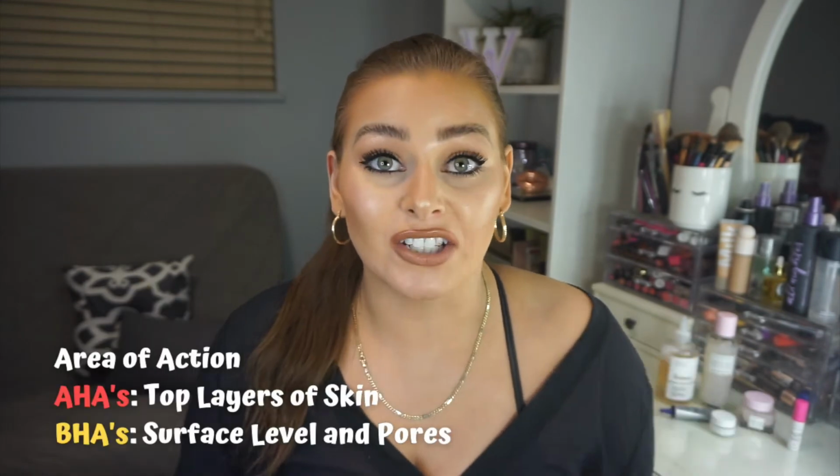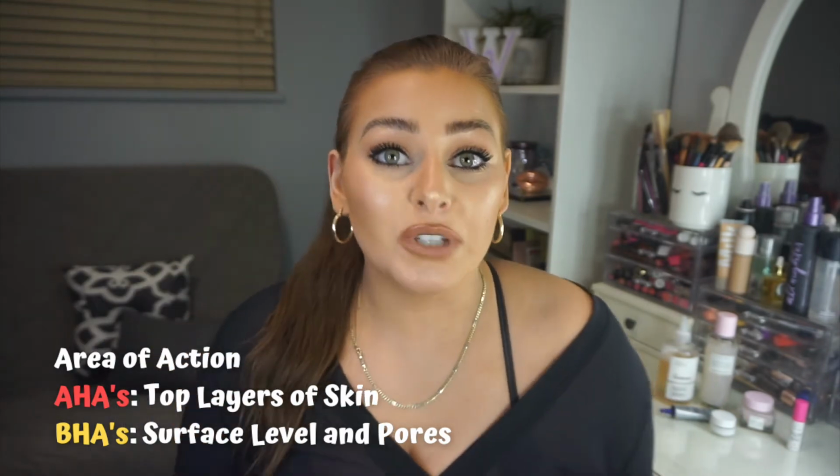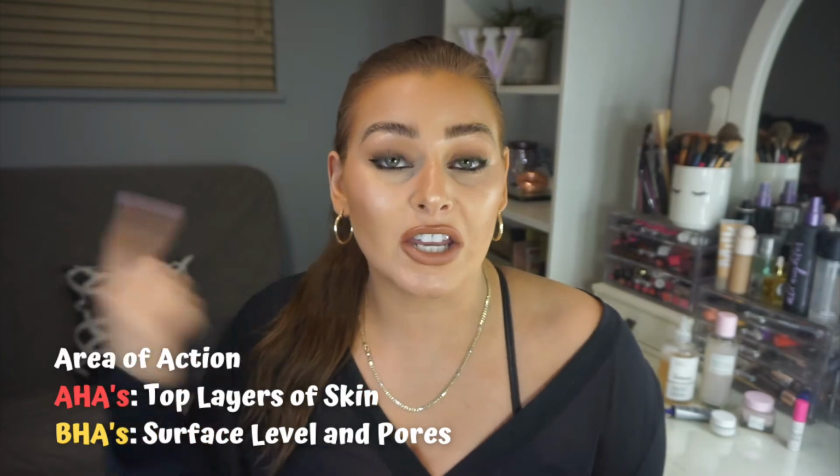What are the differences? So the first difference is in solubility. AHAs are water soluble whereas BHAs are oil soluble. And what that means is that they have a different area of action. So AHAs will work on the top layers of your skin, versus BHAs, which work on the surface level and in your pores.